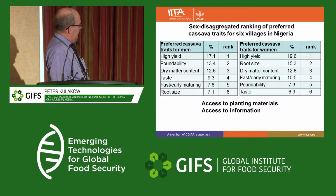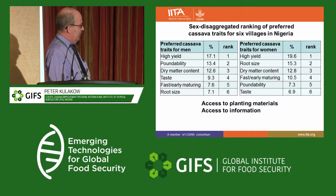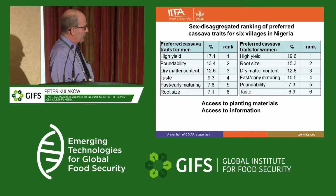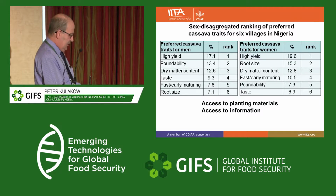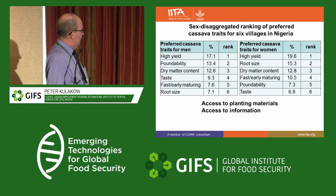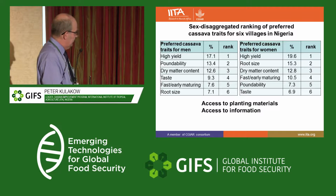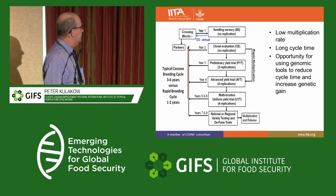And the other trait that farmers often mention that's not adequately been addressed in breeding programs is maturity time. They want early maturing cassava, and cassava that has variable harvest options. In general, for women, though, it's important to have access to planting materials and access to information that has often been limited in the past.